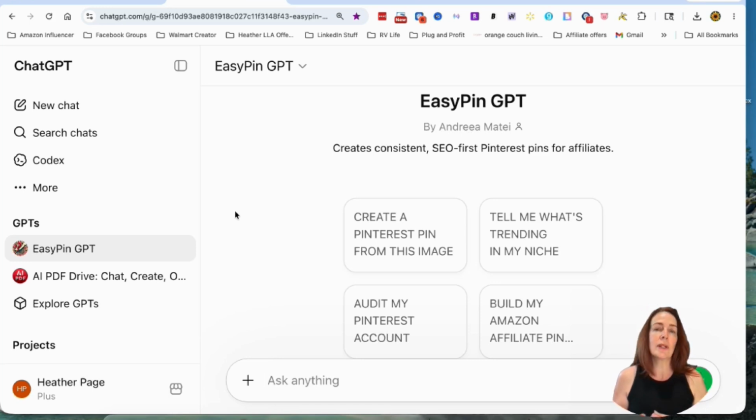I don't feel like it's necessary. I do have the paid version of ChatGPT. If I find that maybe Claude might be beneficial down the road, I will change, but no one's convinced me yet that it's necessary.